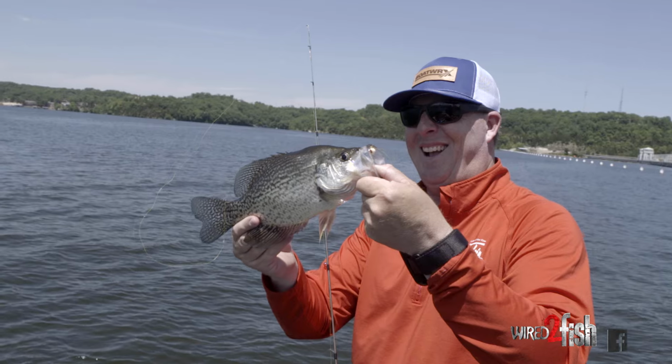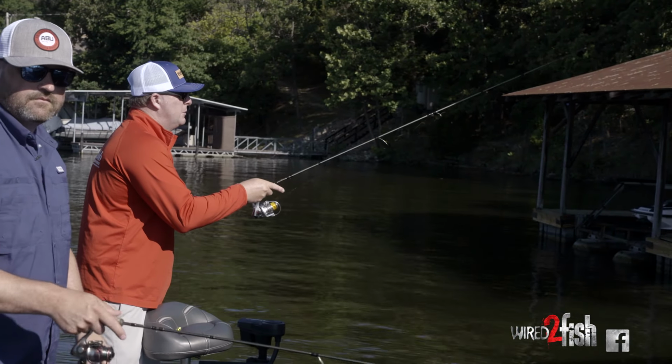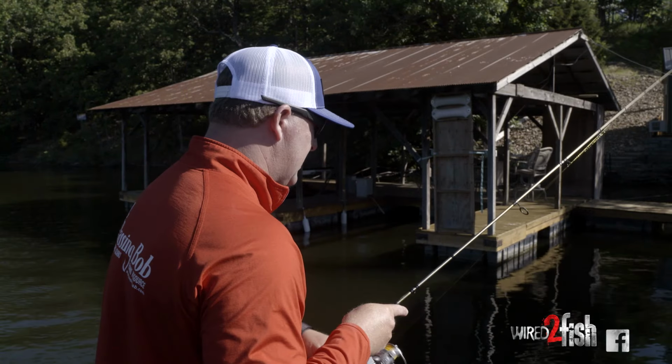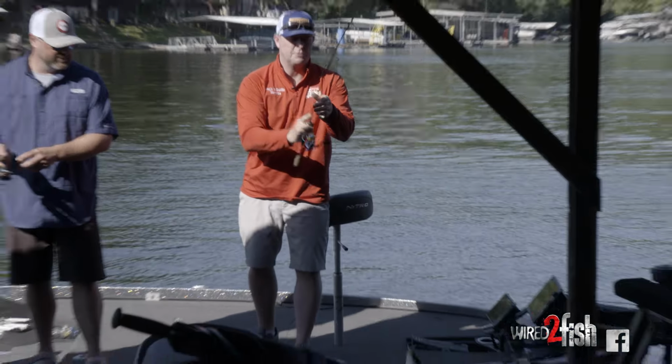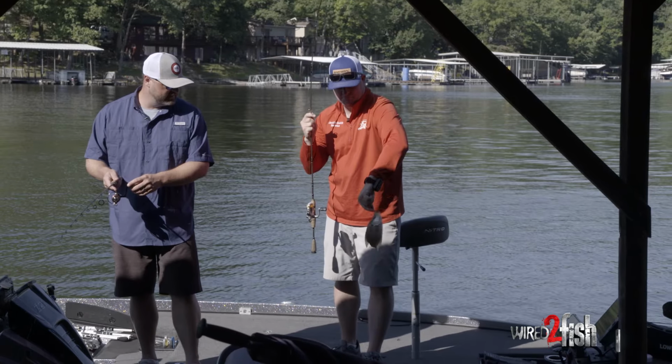So now it's the dog days of summer. Things have been hot for a while. There's a lot of boat traffic out there. You know, the fish are starting to move deeper, but you can catch them year round. You don't have to put the crappie rods away for the summer by any means. Honestly, you can catch them just as good now as you can catch them any other time of the year.